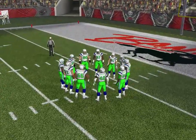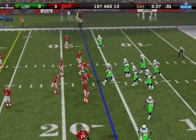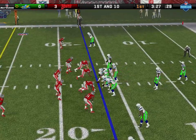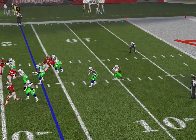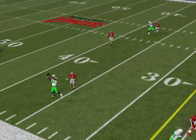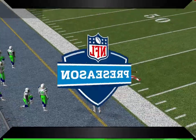They'll start the drive at the 17-yard line. First and 10. Let's do our thing. Let's go. Blue game to the halfback. Setting up play action. Throws it. A little off target, but caught. Jones brings him down at the 39-yard line.